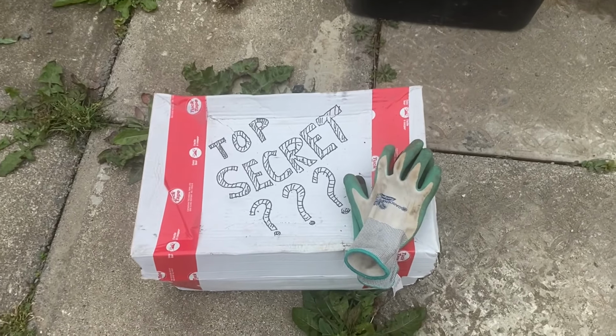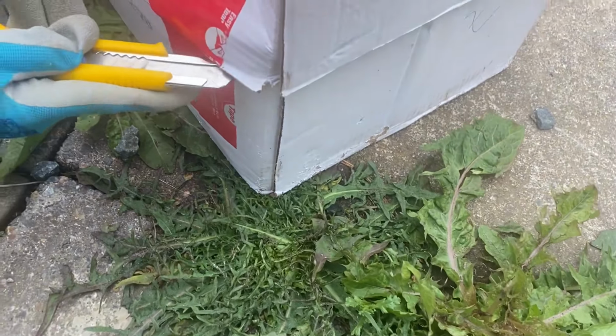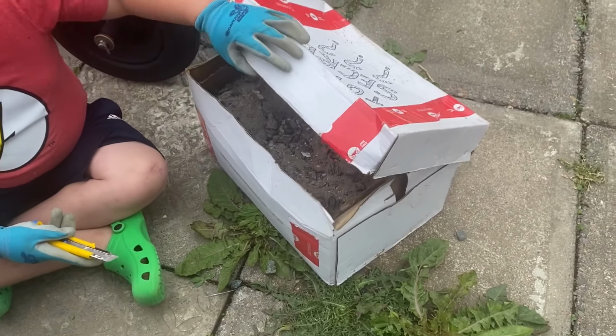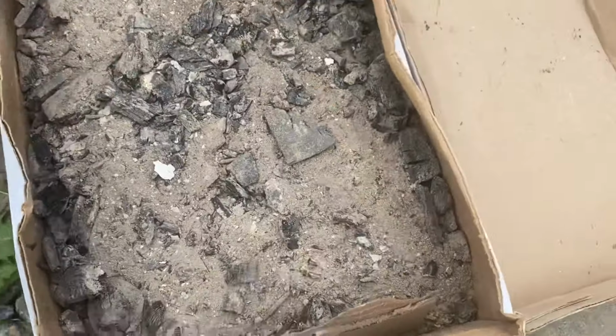Here's another peek. Another look at that top secret box. Careful, cutting toward yourself, quite dangerous. Okay, don't lift yet, cut that one. Now, okay, you don't need to cut the other side, you just need to flip the lid. Take your time. Here we go. Push the cover all the way back. What is this stuff inside this box, James? Oh yeah.